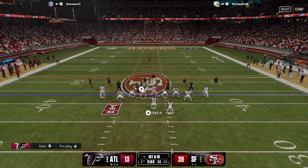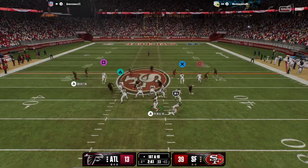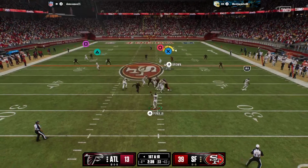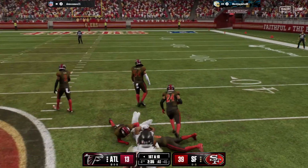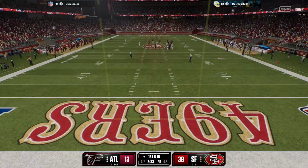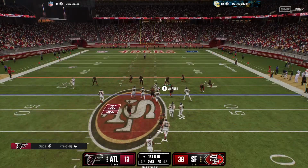It's a gain of 17 yards. On first down, it's Penix. Over the middle, that's his tight end, Pitts. And he'll be marked down at the 45-yard line.